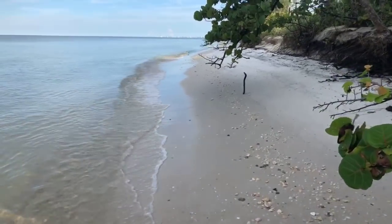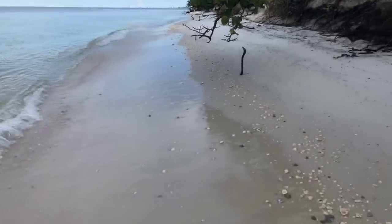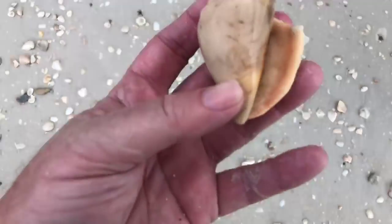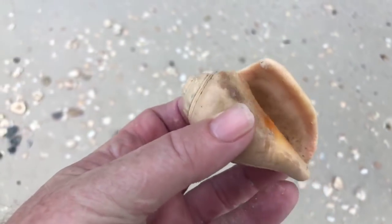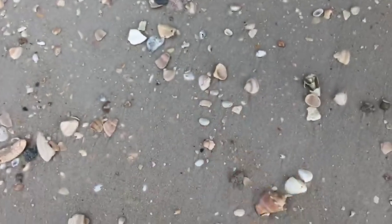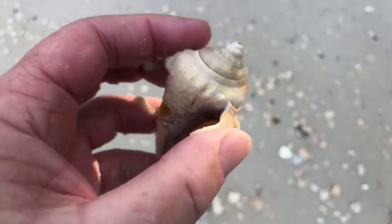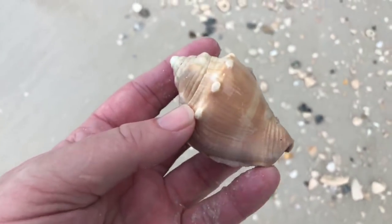Lots of old worn shells here along the beach. It's a really old conch shell. Worn flat. There's another conch starting to fade away, lose its color. Usually they're a deep orange color, an orangish red. This one's almost beige.